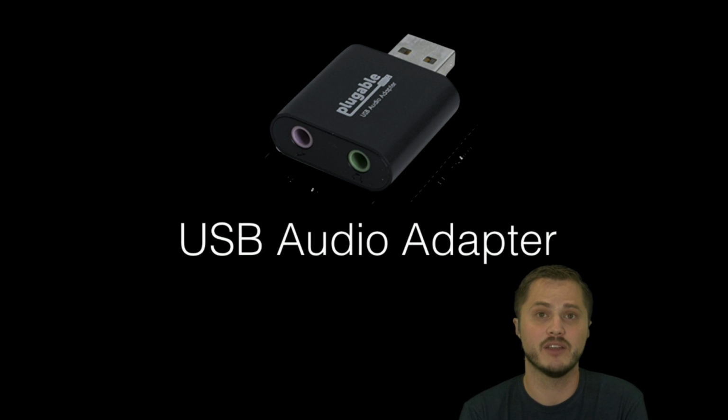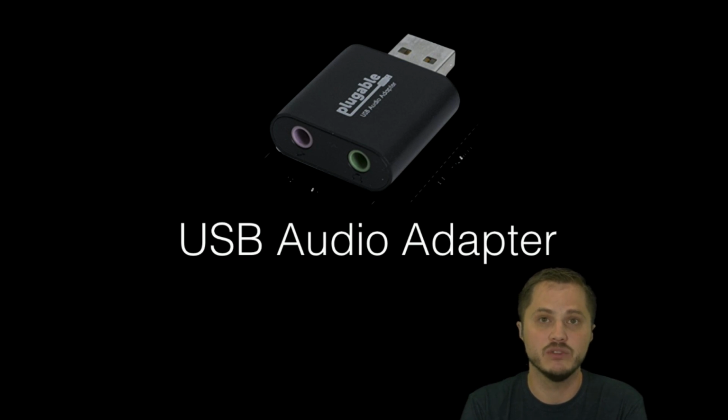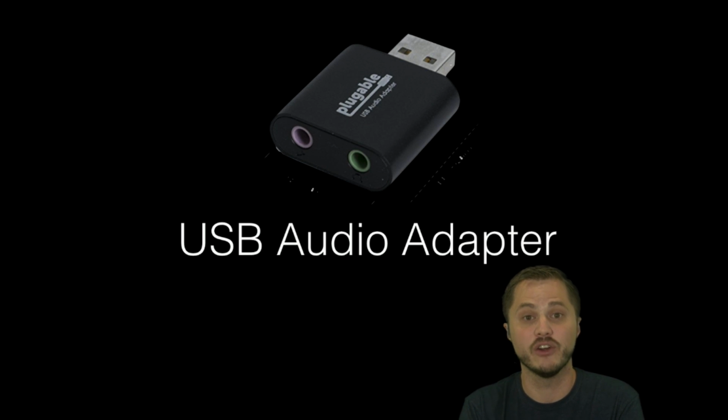They don't cost a lot. They're like $5, $8. There's a whole bunch of different ones. You can pick up a bag full. I always recommend having one or two of these around because you just never know when you want to plug in another audio device into your streaming software or setup. And so having one of these around is very useful.